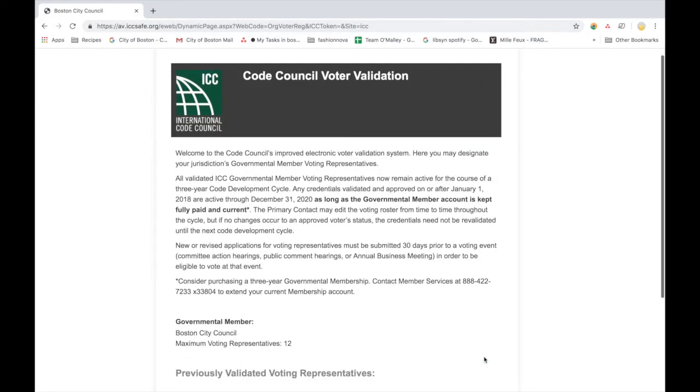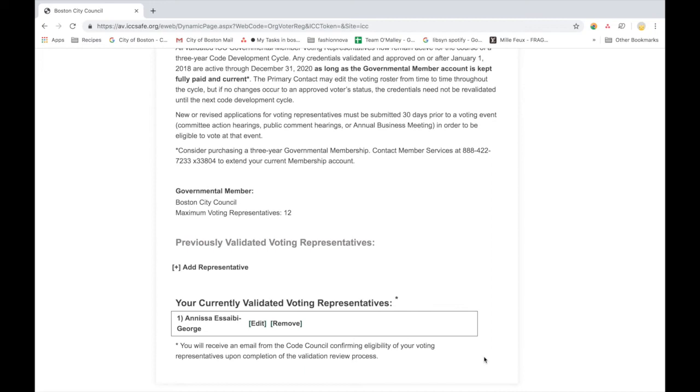And this will bring you back to the initial validation screen and give you the option to add other voters to your roster. And once the validation is finalized within the ICC, you'll receive an email confirming that the person you signed up is eligible to vote. Just a reminder that we want to be maximizing the number of votes within each department to ensure the most efficient code possible. So if your department is eligible for 12 total votes like the Boston City Council, you want to make sure that you've gone through and submitted one of these forms for each of the 11 other voters.